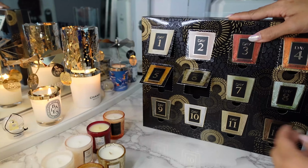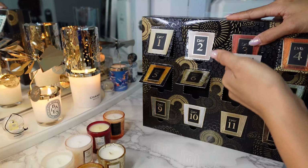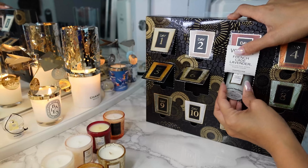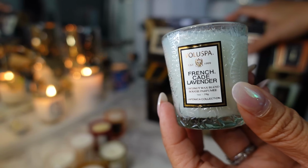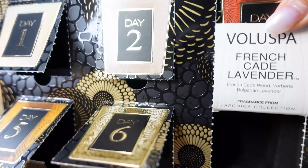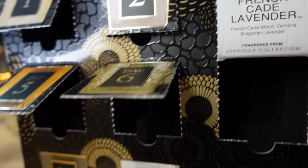Day 7 is here. Oh, okay. So this is French Cade Lavender. This scent is one of the options in the Sephora candle sampler that I just showed you. So the notes here are French Cade Wood, Verbena, and Bulgarian Lavender.